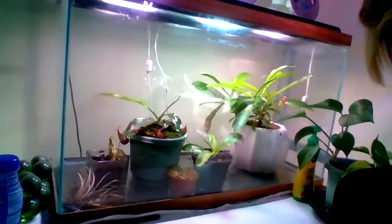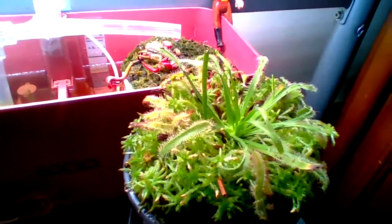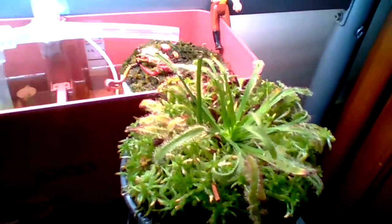Next thing I'd like to talk about is none other than our Drosera. I originally had them in this big tank here, which I'll talk about in just a second, but that obviously did not work because the lighting was not enough for them, so they got really flimsy and began to die. This here was our first Drosera, Carnivorous albino. Not doing too shabby right now, but hopefully it will get better.